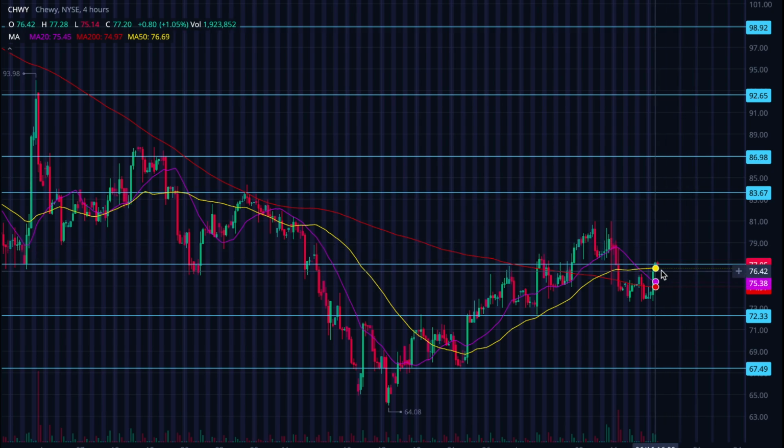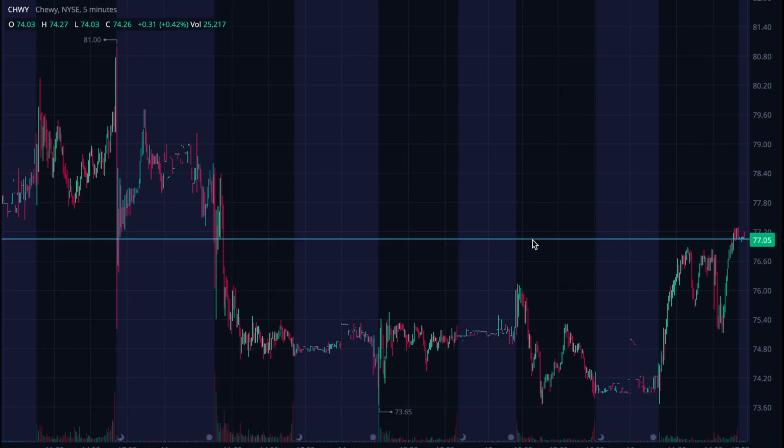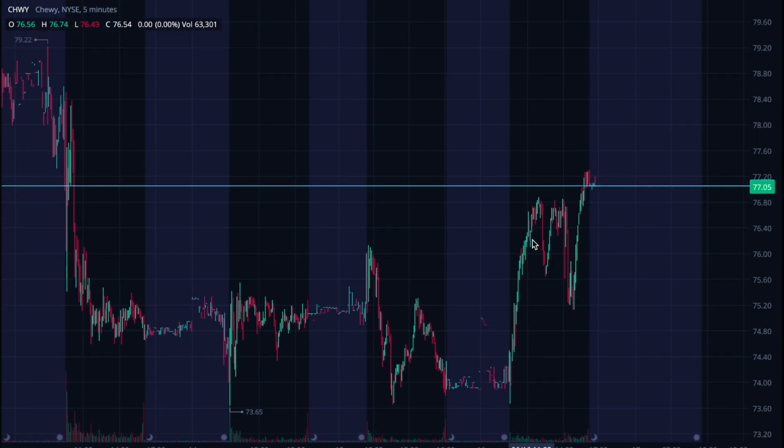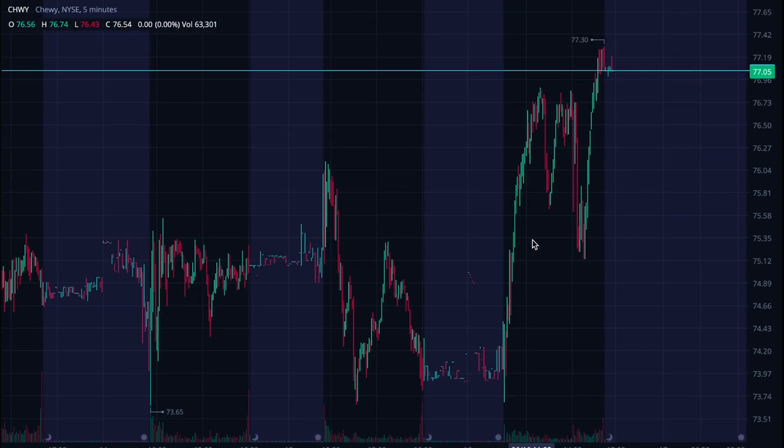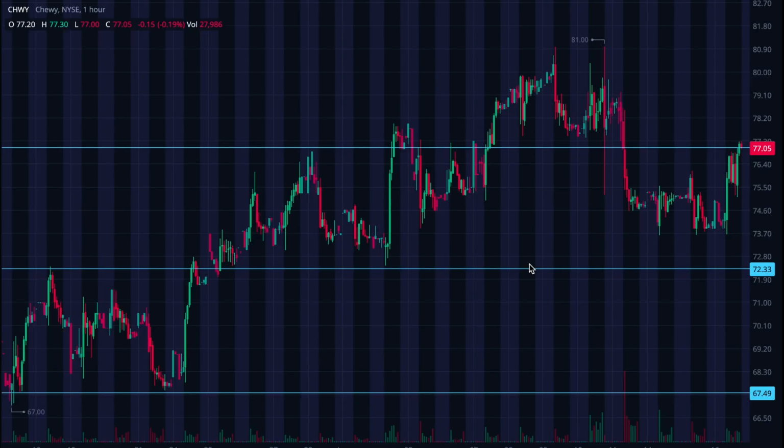Luckily, it does have the support of the 50, the 20, and the 200 right under it. And so those could offer additional support zones as it touches those if it needs it. I would zoom in a little bit because there's something potentially a little bit interesting here. I thought it was going to be on the 5-day. Let's see what the 1 month looks like here. Okay, it's more so on the 1 month.